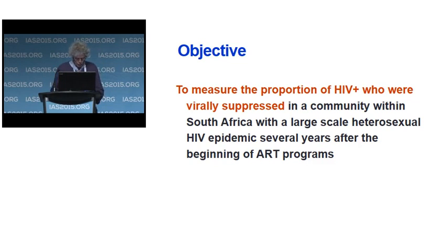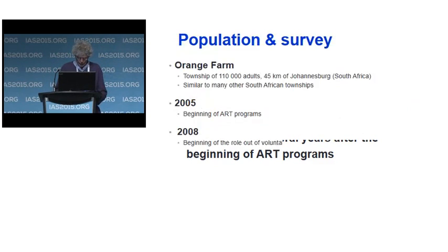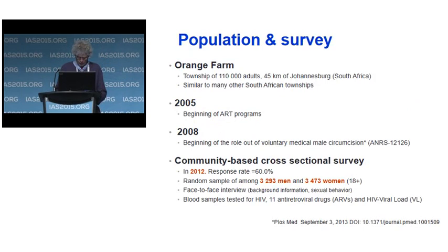The study was conducted in the township of Orange Farm in South Africa. This township, where there is absolutely no orange tree and no farm, has about 110,000 adults. It is located 45 kilometers out of Johannesburg. It is similar to many other South African townships. The ART program started in 2005 in this township.